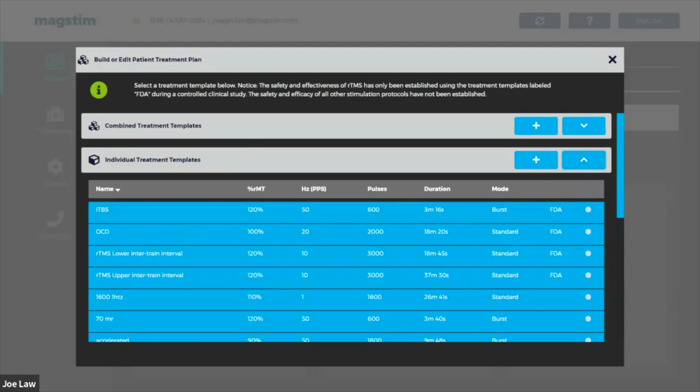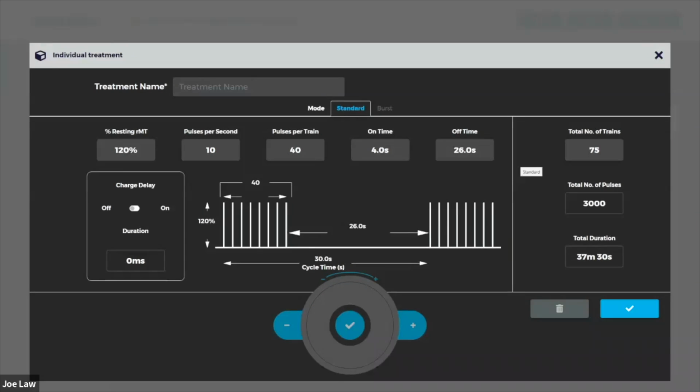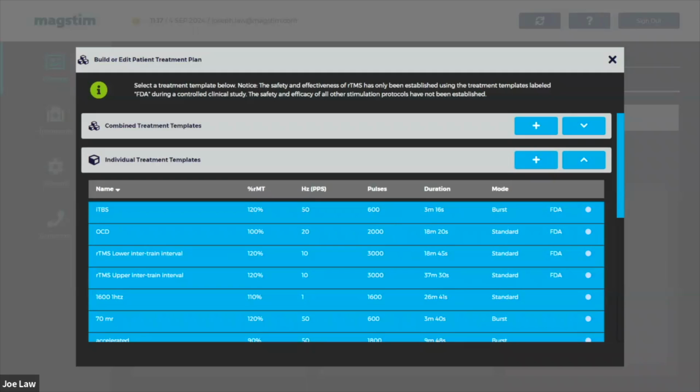I'll click the drop down. This will display some default protocols in here. We can see the theta-based iTBS protocol. We can see the original MDD 37-minute protocol. These are all defaulted on the system. If there's something you want to use that's maybe off-label or for research purposes, you can use the plus symbol in the top right here. If you click on that, it'll allow you to add your own complete custom protocol and add it to your default list for future use. For the sake of this demo, I'm just going to select iTBS, which is the 3-minute protocol.